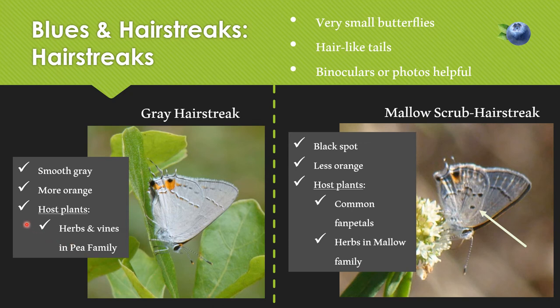The gray hair streak is a generalist butterfly. It uses a wide variety of host plants in the pea family, which means it could be encountered in a wide variety of habitats and gardens.